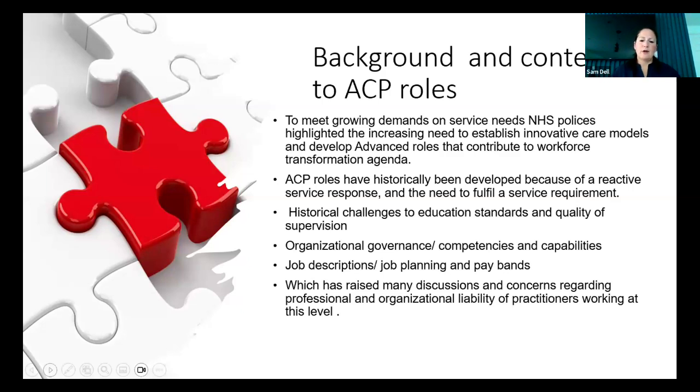And obviously this has raised many discussions and concerns regarding professional and organisational liability of the practitioners working at this level. So it's really important that when you are developing or thinking about doing these roles, you have these discussions, because it's so important to make sure that you are working within your scope, but also within your job description, because that is what's going to cover you. Having those discussions is the first line to moving forward.